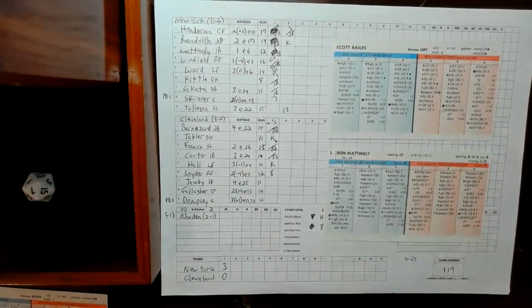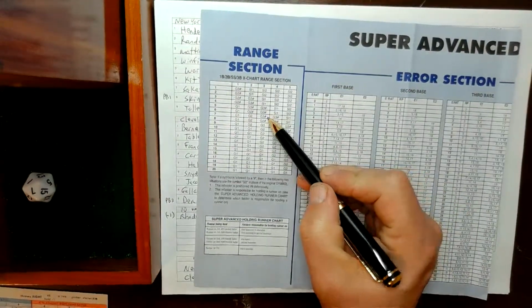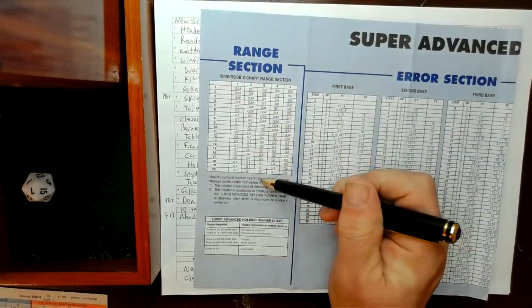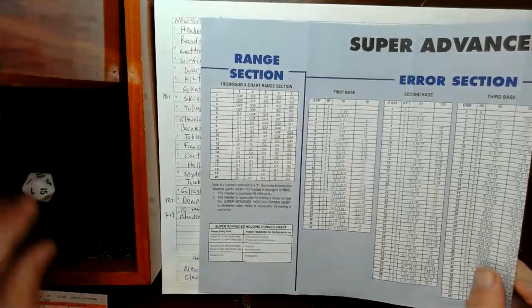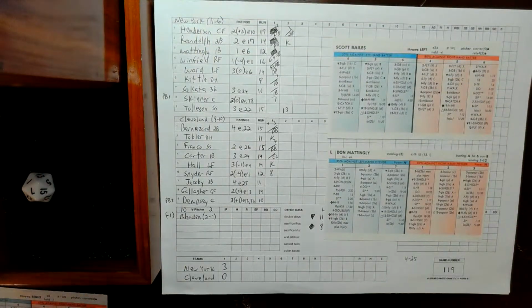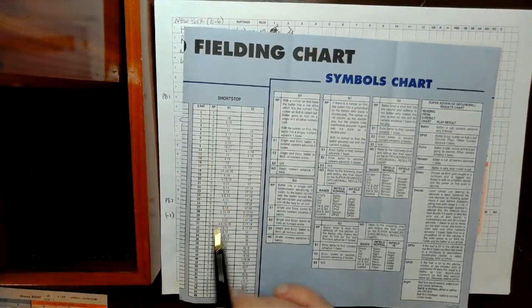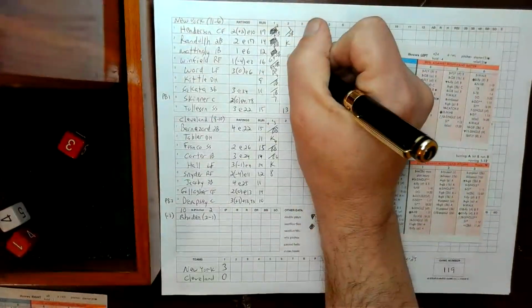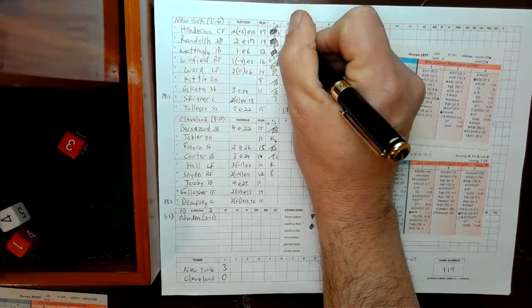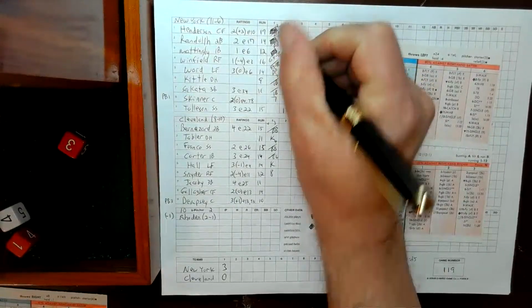So as a 3, I'm not sure if the 7 is going to cut it. We'll find out. A 3 and a 7 does not, because the pound sign means if you're holding the runner, it turns into a single 2 stars. So it will be a single 2 stars. Now we're going to check for an error. Franco's an E26, so he's got to avoid 12, 17, and 18. And he does, but it's going to be a single 2 stars by Mattingly. That will score Henderson. So holding the runner cost him.